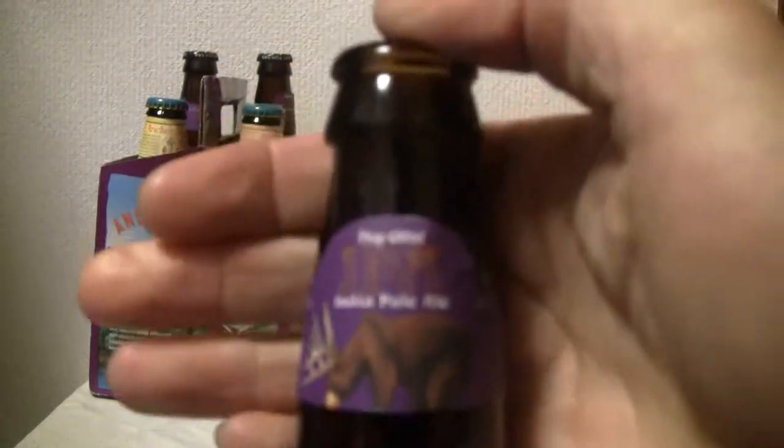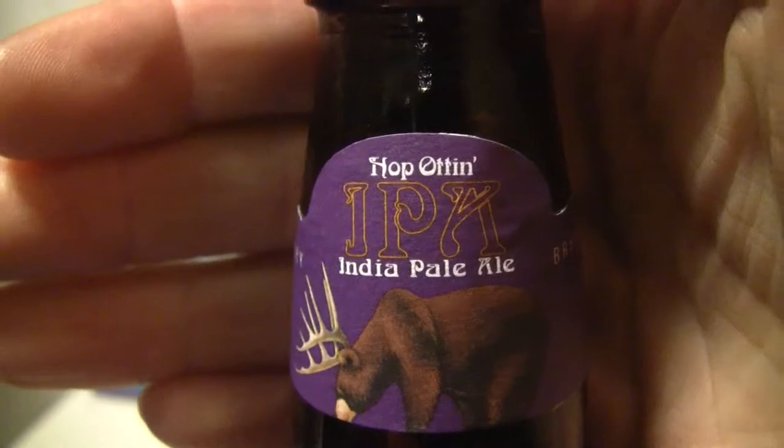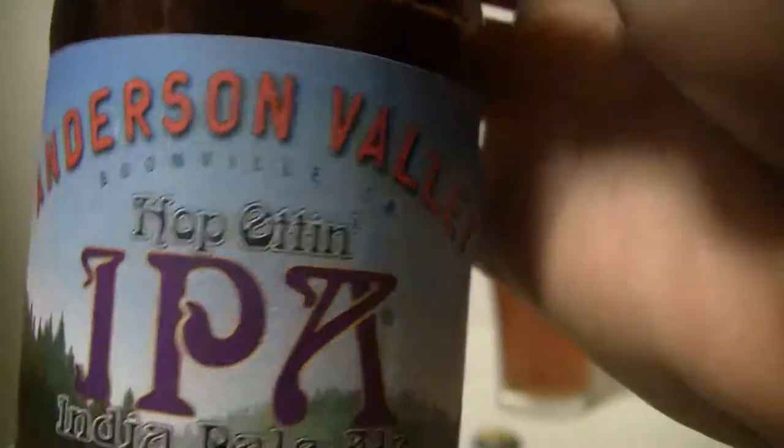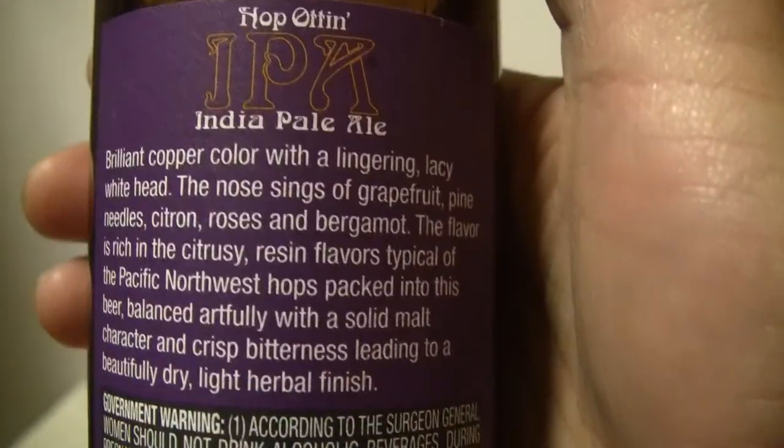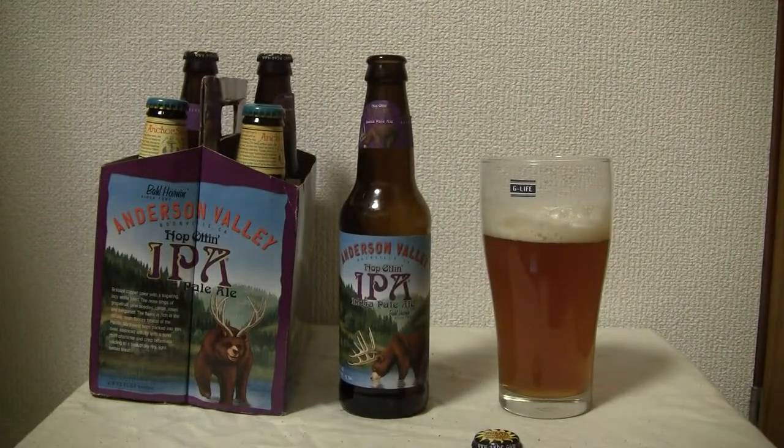Bear with horns. There we go. Hop Ottin IPA. Anderson Valley. Need I say more? Oh, there it is. So if you want to read about that, go ahead and hit pause. Maybe I will. Because, okay, what does this have besides brilliant copper color with a lingering lacy white head?